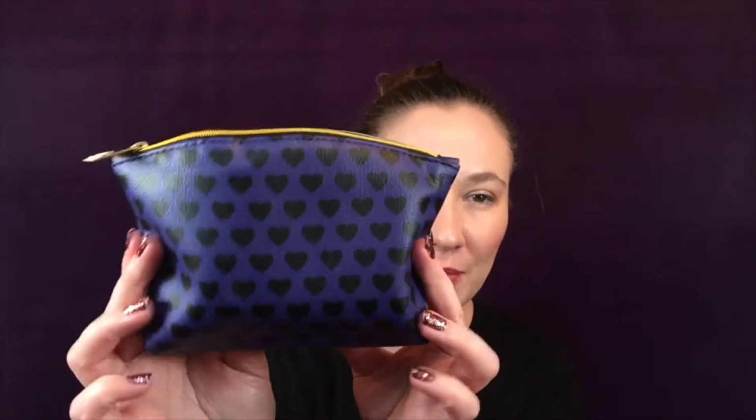Then on to the actual Ipsy. It is kind of a cute bag this month with the purple with the black hearts. It matches my background with my black t-shirt, which I didn't think of. I kind of look like a floating head right now.